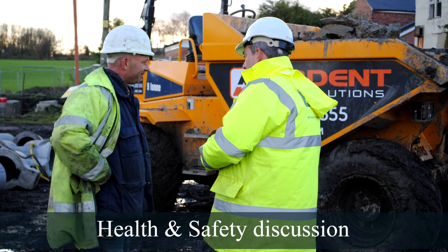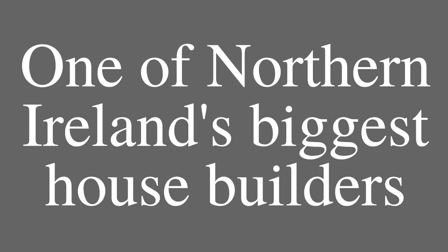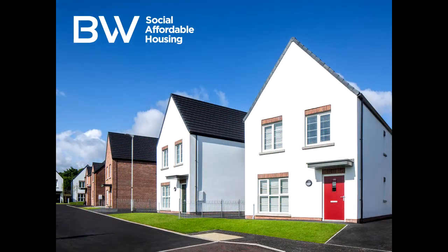Firstly, we'll start with some background information on the company, Braidwater. Started by Patrick McGuinness over 40 years ago, Braidwater is today one of Northern Ireland's leading house builders. The group consists of two companies, Braidwater Homes, which is primarily involved in private house building, and BW Social Affordable Housing, which looks after the social housing arm.